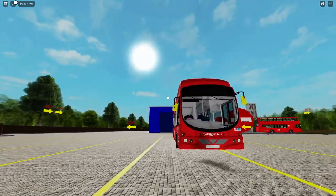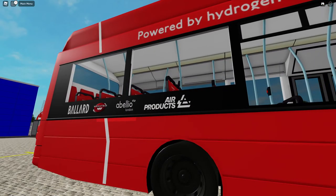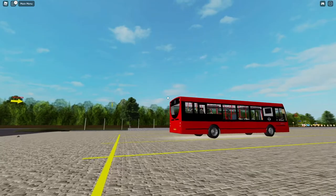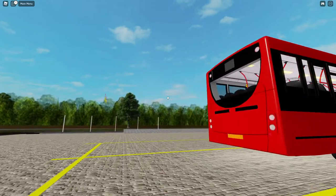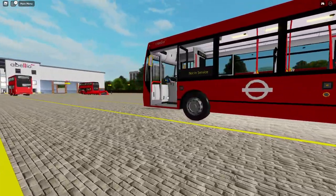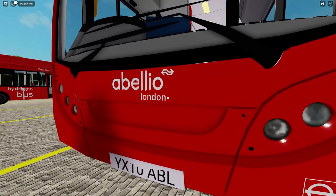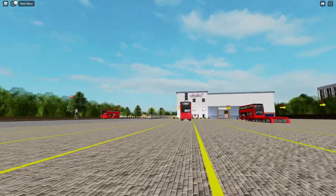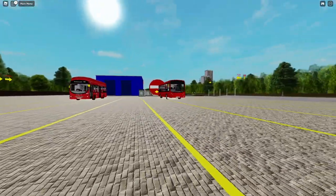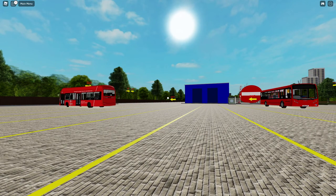Hydrogen Pulsar Abellio. It is greener for London. We have an Enviro 200 Abellio, Enviro 200 Abellio YX10 ABL. There's an Enviro 400 down there. 308 to Maryland. And I will be back in a second.